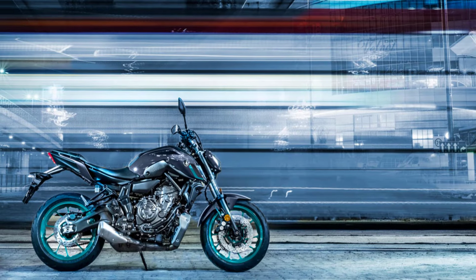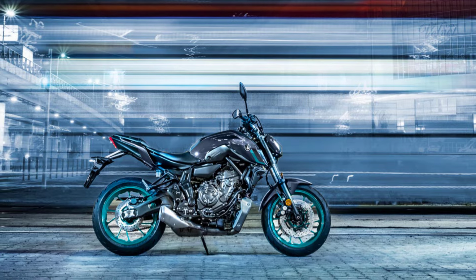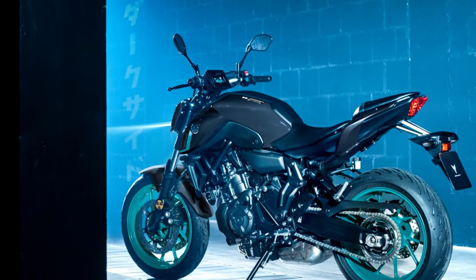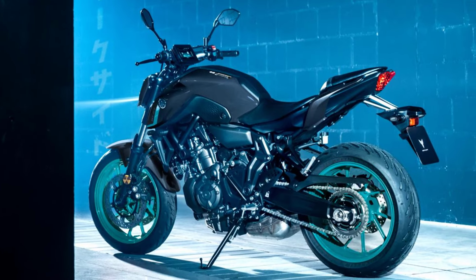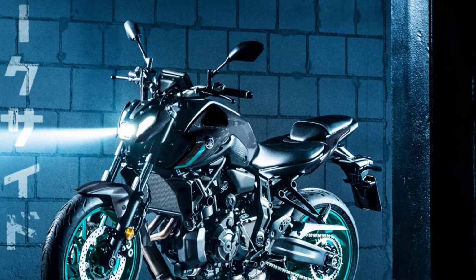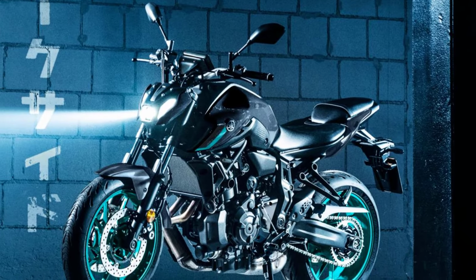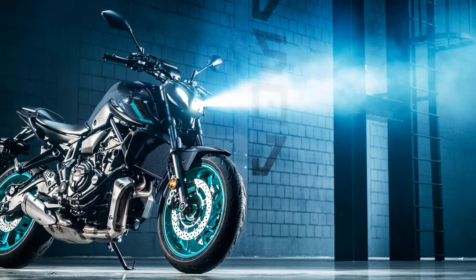The Yamaha MT-07 has been the best-selling model in its class since it was launched. With its grin-inducing torque-rich 690 cubic centimeters CP2 engine, compact and agile chassis, and outstanding all-round versatility, it's impossible not to love this top-selling hyper naked.